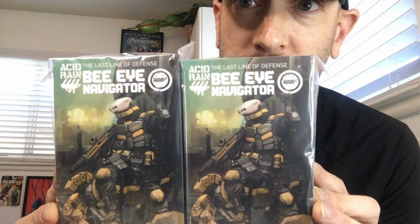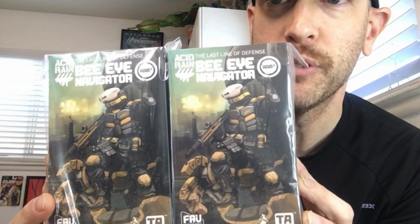Did get the Donovan. While I was there, I also grabbed the other exclusive, which was the BI Navigator. I grabbed 2 of them. These guys are going to go with my AMM team. If you've seen one of my army build videos, I did build an army of AMM soldiers. So these guys are going to fit right in with that. Again, these were exclusives to that same toy show that the Donovan was from.